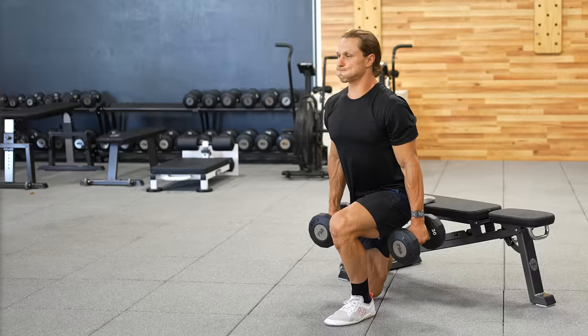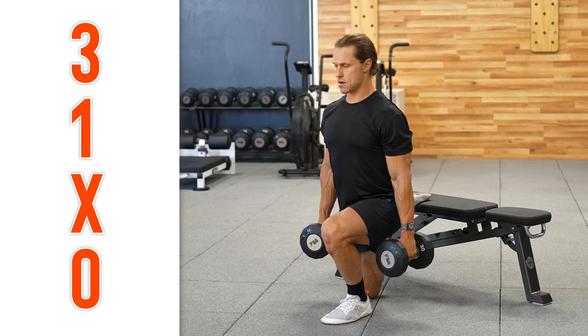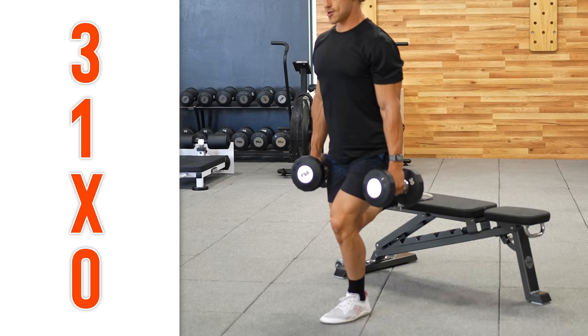We're gonna be using a 3-1-X-0 tempo, which means you're taking a full 3 seconds to move smoothly to the bottom of each rep. There's no rest at the top of these repetitions, and only a brief pause at the bottom to get reset before coming back up fast.